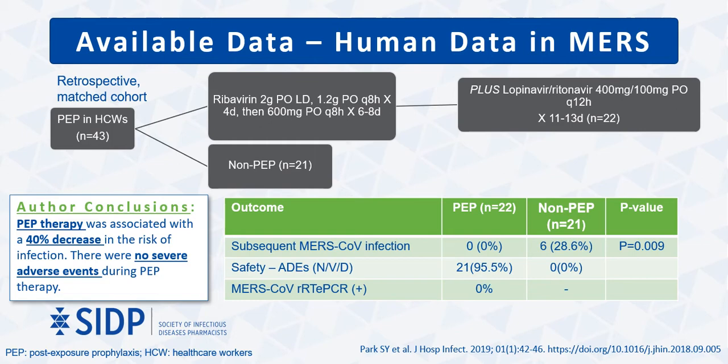PEP therapy was associated with a 40% decrease in risk of infection. Although 96% of PEP patients had adverse drug events, none were classified as severe.